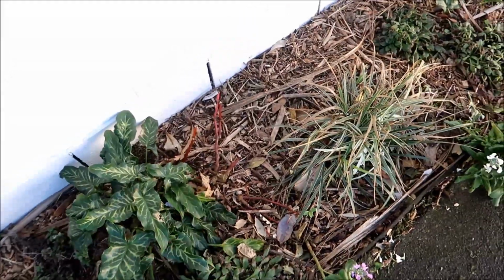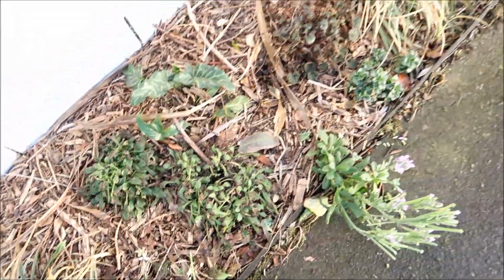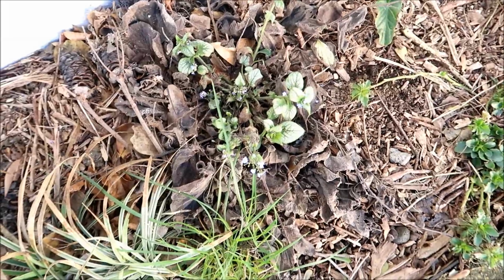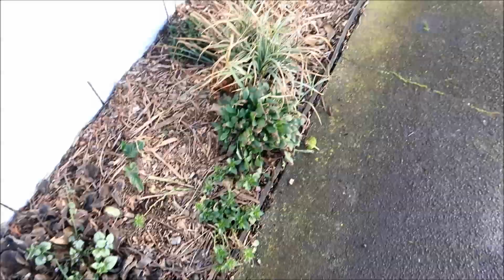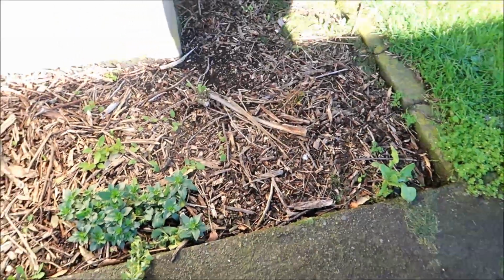There's the impatiens, asleep for the winter. Forget-me-nots, they've kind of taken a battering, hoping they'll come back. My Brunnera Silver Frost died back, but there's some greenery going on there. Okay, this bed, that is the little dwarf hydrangea. I'm hoping that will survive.